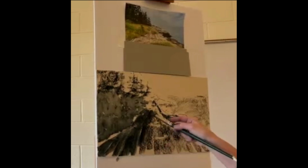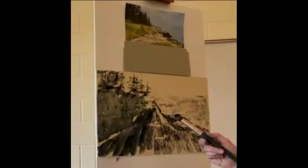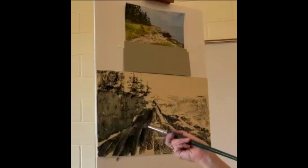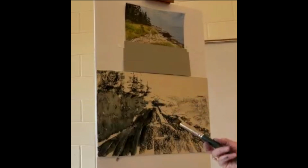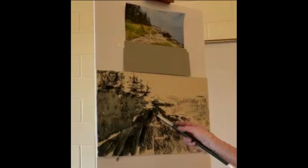What do you mount your work on? Gator foam, gator board? This was mounted by Dakota, and they mount it on 8-ply museum board. So that's what this is on. Can you give us the name of that double tack? Yes, Graphix, GRAPHIX, Double Tack Mounting Adhesive Film.